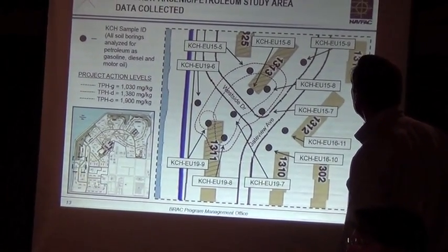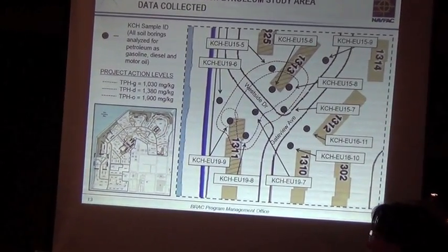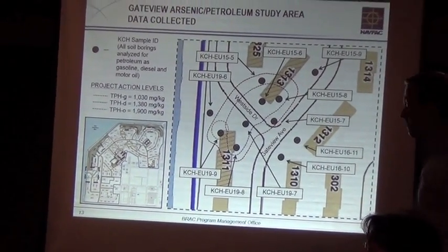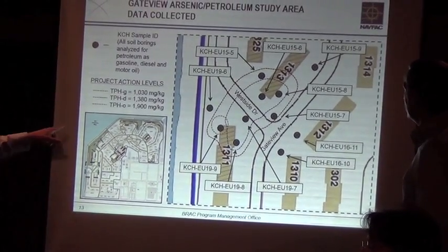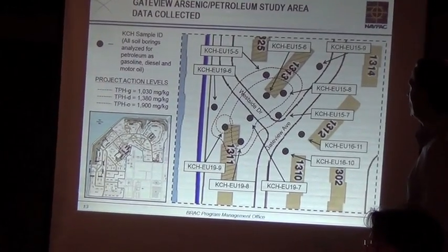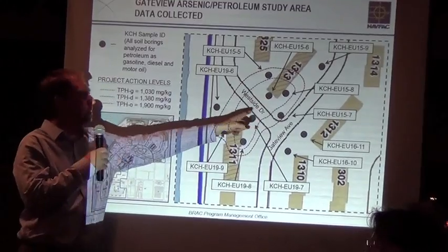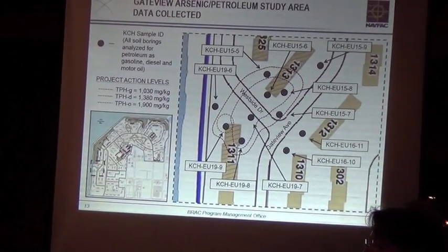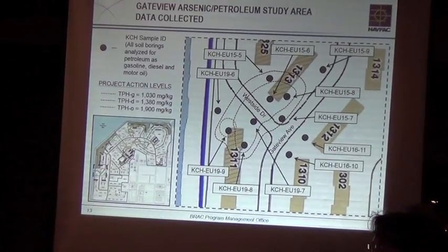Okay, so this is the Gateview Arsenic Petroleum area. We did a lot of borings in that location. I think it was 13, if I'm not mistaken. And as you can see, we were analyzing for petroleum, and it's gasoline, diesel, and motor oil. And there is quite a bit, and it's centered around this area near 1313. So we know we're going to have something to do there in the future, and we'll talk about that here in a minute.